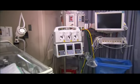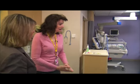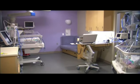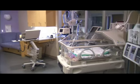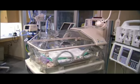You're welcome to come in. And right now it's set up for twins because we're expecting a set sometime. And the room is split in half. So you've got this set-up bed for one baby. The other one is identically set up, and nurses can go back and forth.